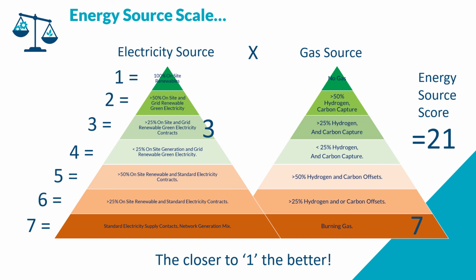These are scales that I've created. Feel free to debate what should be between 100% on-site renewables and standard electricity, or between gas or no gas and burning gas as the levels. And happy to hear your comments.